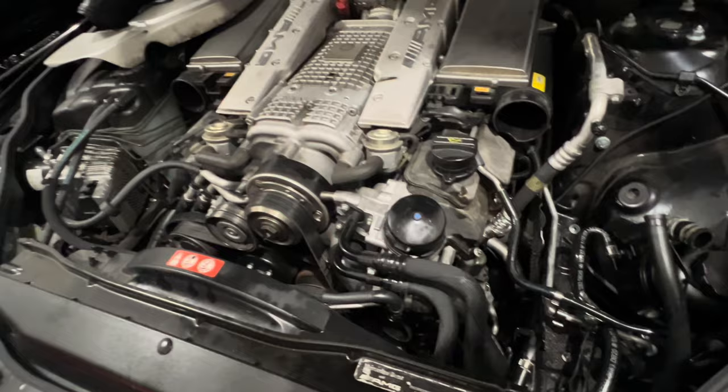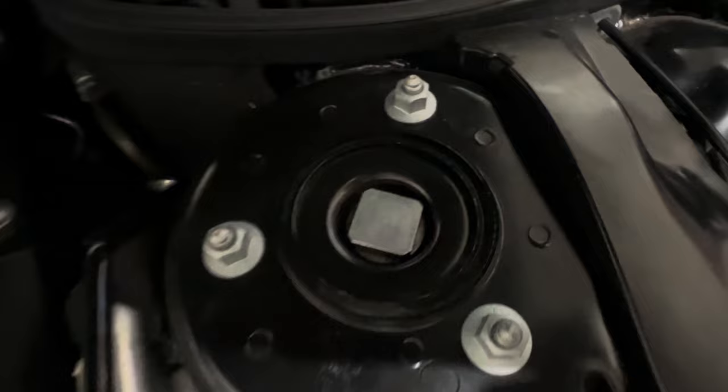Air intakes are different. But also in the 07 and up, they have the updated ABC system. If you look at the top of these struts, there are no connections. The pump is different. Let's look at the components right here. Hold on, let me get a little light. Add some light to the situation.